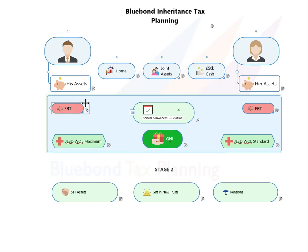Let's say a person went into a care home or something like that. It would mean they would have access to their money, but if they never ever needed it again, which is the case for the majority of clients, then that money sits outside of the estate, same as it would in a normal trust after 7 years. So why do you need two?